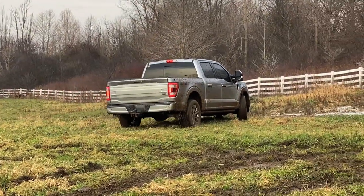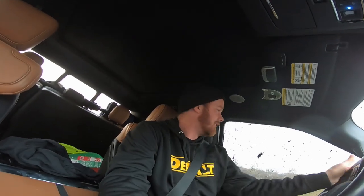Just covering that baby up. Big bump. Ugh. Too many big bumps. All right, this should be fun to clean after too. I just love pressure washing my truck off.